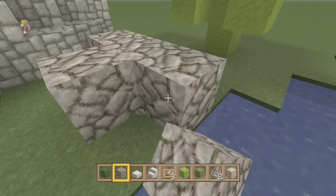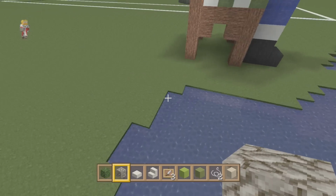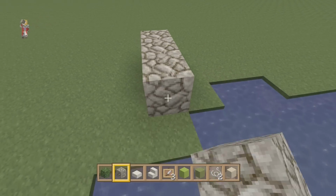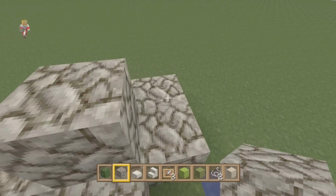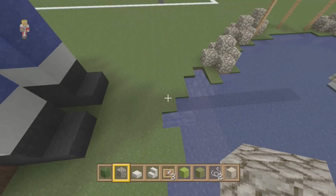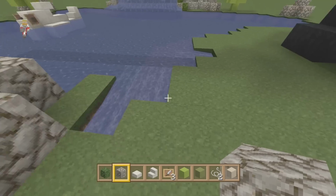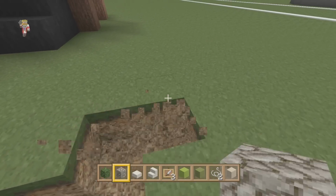Like how we've got these little rocks scattered about. They're all the same, so hopefully it doesn't make it look too repetitive. It should make it look more themed. Okay, and then the dock's going to be there. There's going to be no rocks there because there's going to be no land there. Maybe we can just mark out exactly where we want this to go.